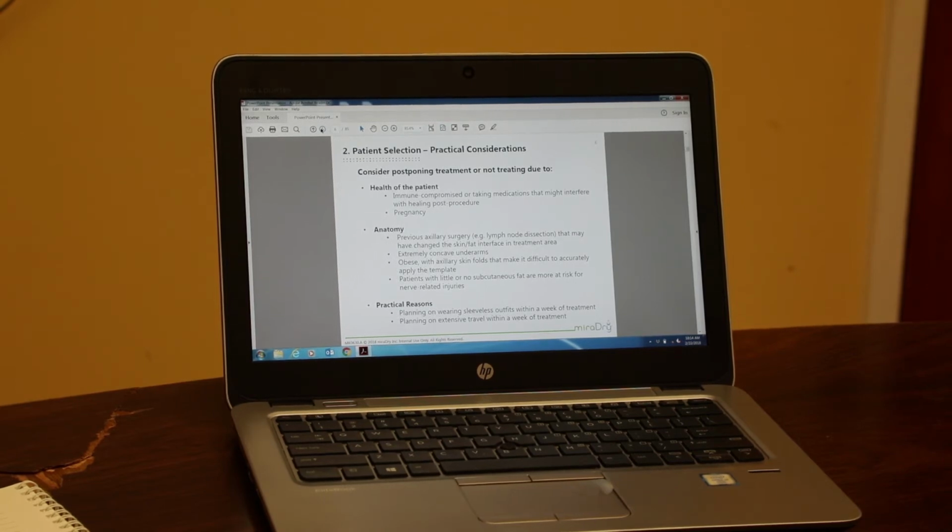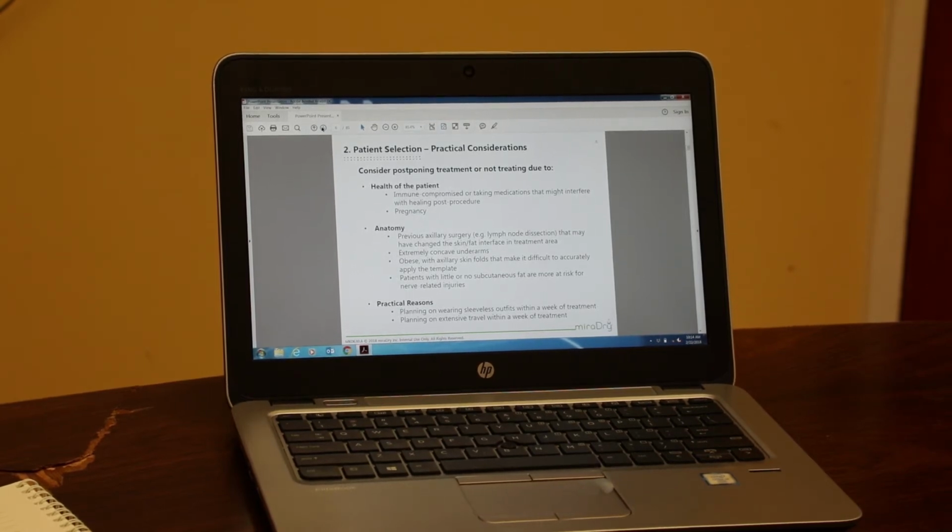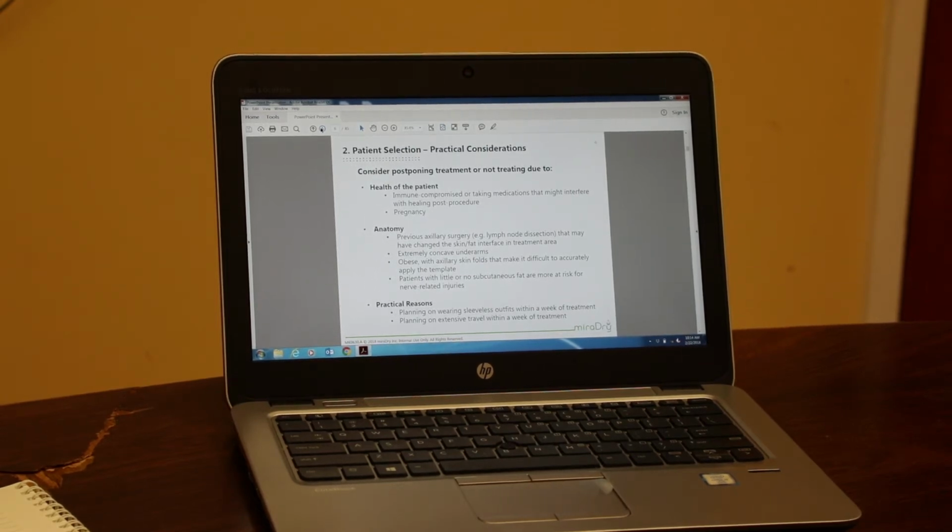I even had a clinic tell me that with somebody who had more folds, they had 2 people in there, and one was holding and smoothing those out, and the other was treating at one point. So they did do it that way. These are just practical, they're not contraindications. So yeah, patients with little to no subcutaneous fat, basically what we were talking about.